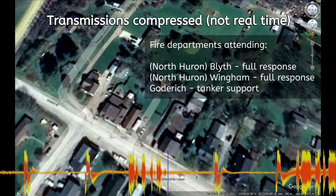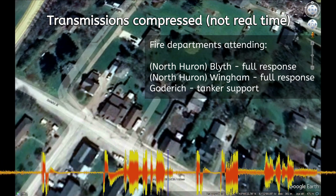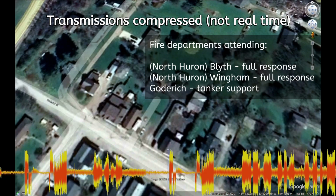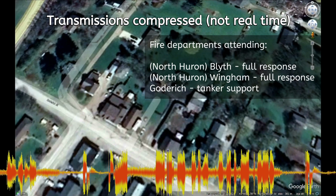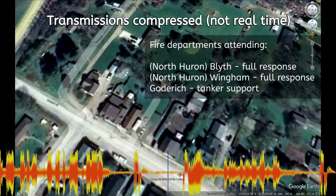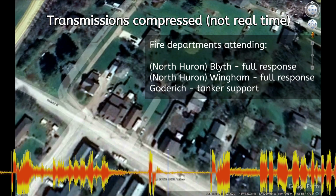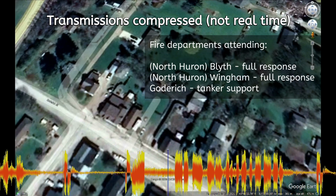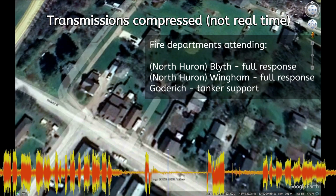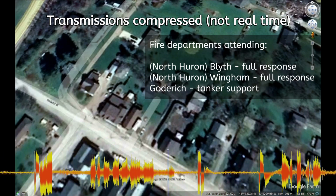Fire dispatch to command. Command, Delta side. Go ahead, Delta side. Giving us Delta side for water. Repeat that, Delta side. Delta side, water, giving the Delta side firefighters. Delta side, car two is coming to see you.